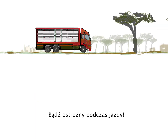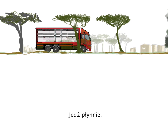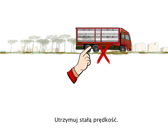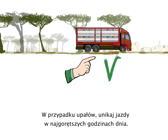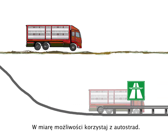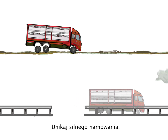Be careful when driving. Account for weather when planning the transport. Drive smoothly. Anticipate traffic. Change gears and accelerate gently. Maintain constant speed. Avoid driving during the warmest hours on hot days. Take curves carefully, especially when crossing roundabouts. Use highways whenever possible. Avoid sudden and hard braking.